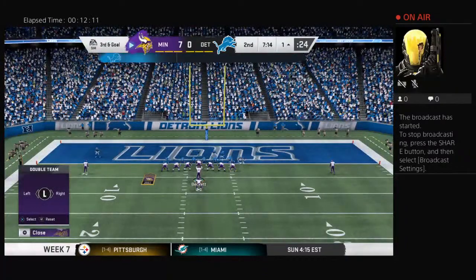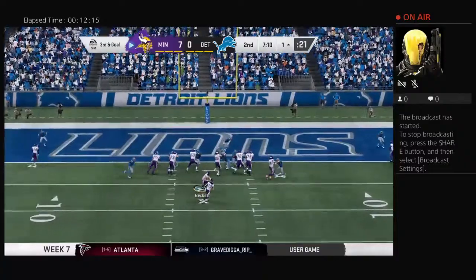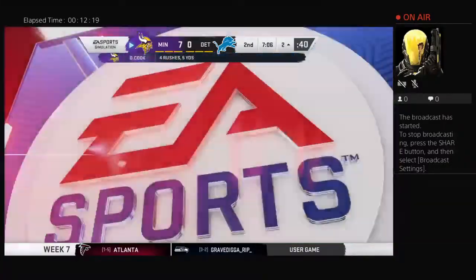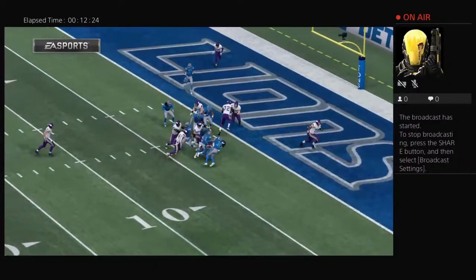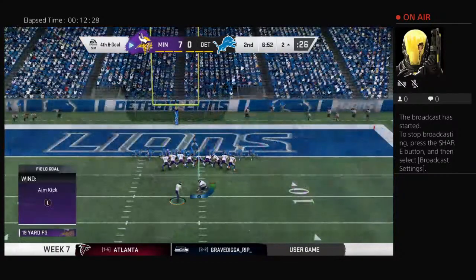Now it's 3rd and goal. Well, if you do read man coverage, Brandon, the drag route's a pretty good one to run against it because you're running away from people on it. And Cook was fighting for it, but I don't think he got there. What a stand so far defensively, and now that's going to bring up a 4th and goal.